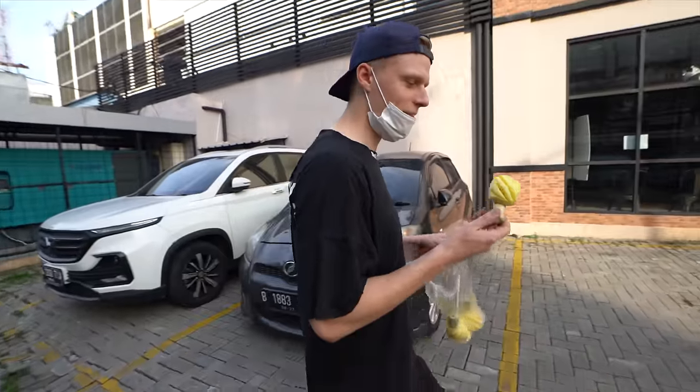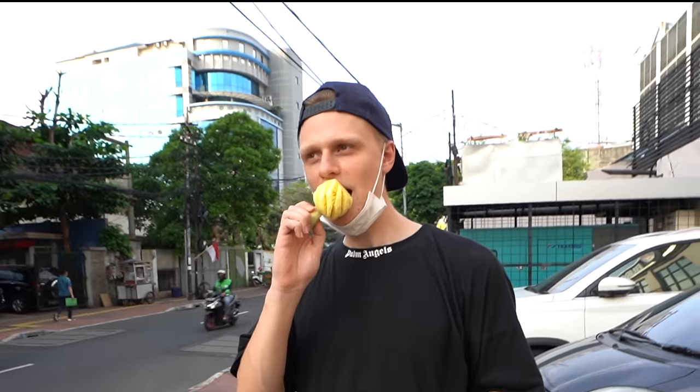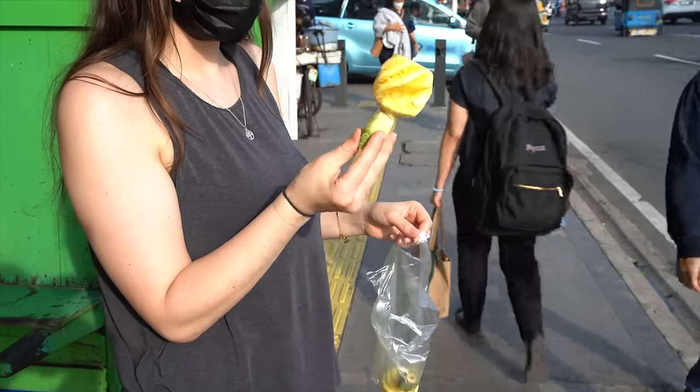I think we bought some mini nananas. Ananas. In Indonesian it's nanas. Delicious mini snack.